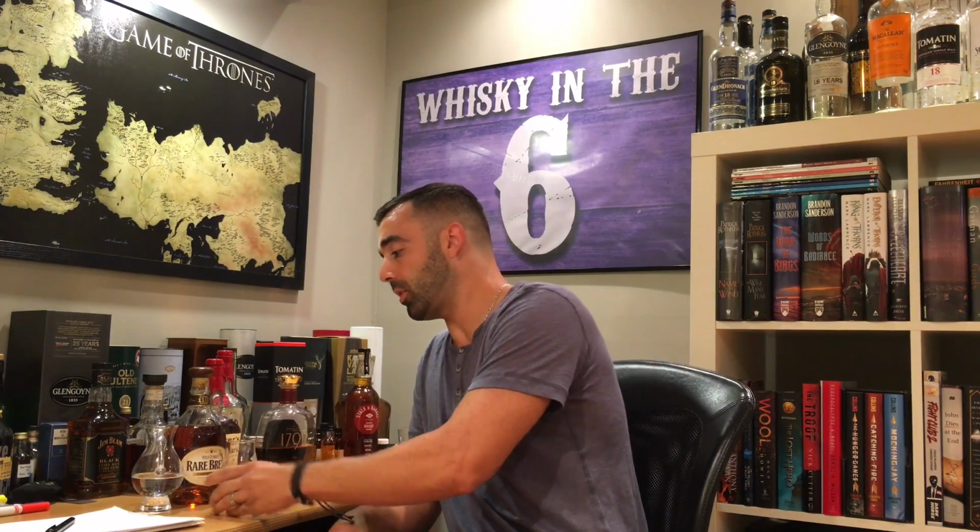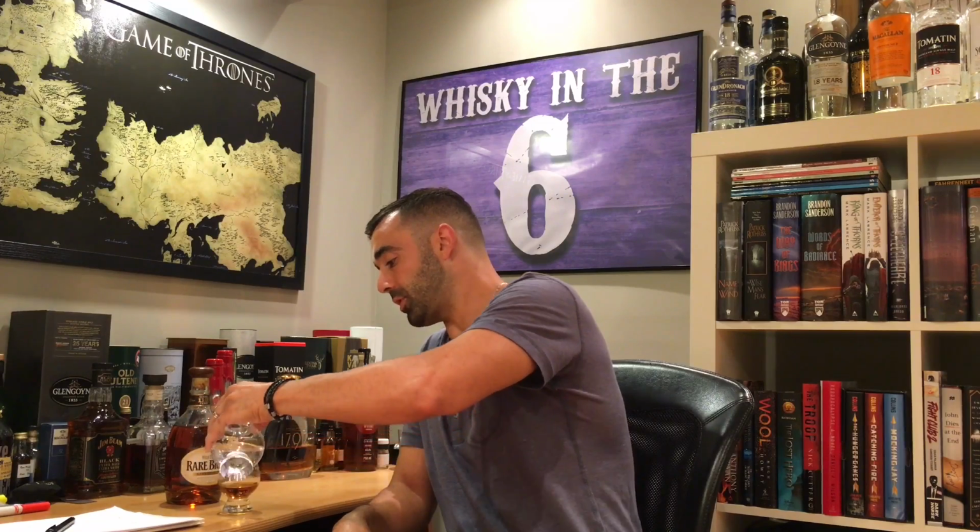I gave this one about 15 to 20 minutes to open up. And I find with the barrel proof whiskeys, they definitely benefit from sitting in the glass for a little bit, just breathing, opening up. The first time I tried this, I didn't give it as long to open up, and I found that it was a little hotter. Right now, I feel like I don't need to add any water to this, but I'm going to, just to see if it changes at all.